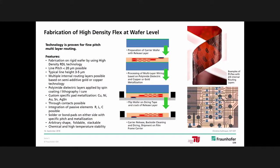This process exists in many different places. This is the process at IZM. And here, line space of smaller than 10 micrometers are possible. So 10 microns line, 10 micron space can be realized. The line height is about 3 to 5 microns, and multi-layers are possible with embedded passive components. So this is the key to a very high degree of miniaturization in a lot of our applications.